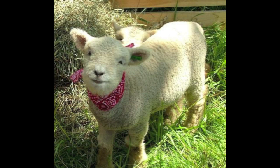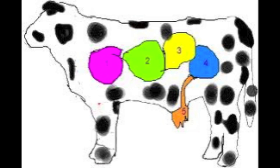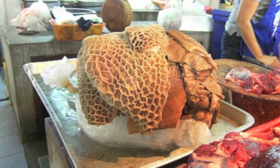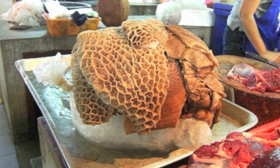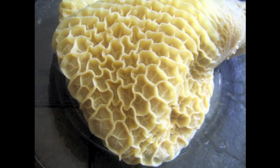Chive is the stomach of ruminant animals such as sheep and cows. Ruminant animals have multiple stomachs. Cows, in particular, have four stomachs. They chew their food twice. After they swallow their food the first time, they regurgitate it and chew it some more, which is called cud. Today, we will be consuming the second stomach, which is called honeycomb chive.